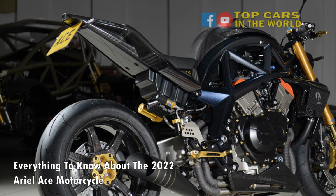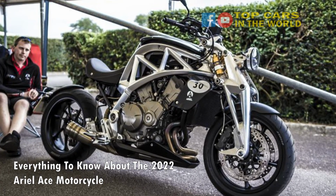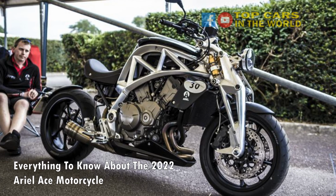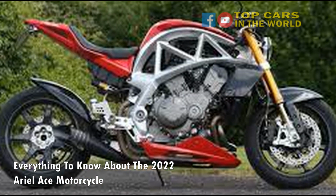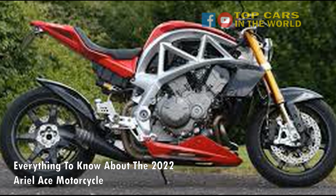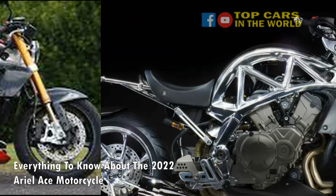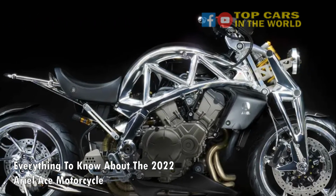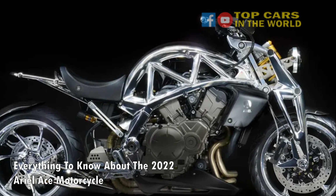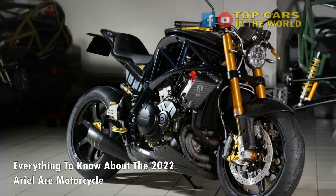2022 Ariel Ace packs aircraft-grade craftsmanship. Looks breathtaking. About the looks, where do we start? This machine embarks on being the most beautiful yet wild motorcycle out there. And we think they have achieved it, and the level of craftsmanship that goes into making one of these is bonkers. The complex-looking frame is a 6-piece aircraft-grade aluminum construction that takes 70 hours to fabricate. The design is done to mimic Ariel Atom's chassis construction and looks gorgeous.